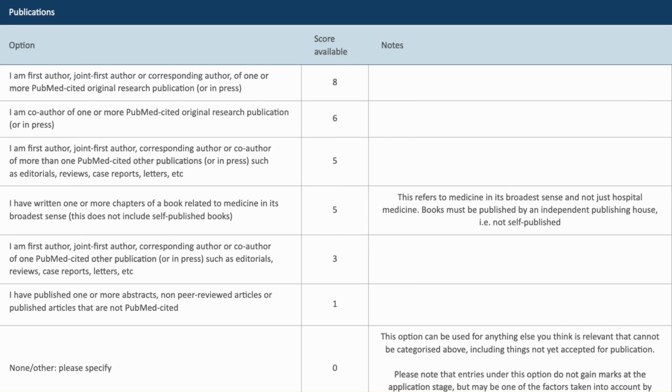The IMT recruitment website says that if you are the first, joint first, or corresponding author of one PubMed cited publication such as an editorial, review, case report, or a letter, you can get 3 points. And if you manage to get 2 of them, that's 5 points in the bag. My personal favourite are case reports as they're relatively easy to find, write up, and are clinically relevant, so can really help brush up your knowledge.